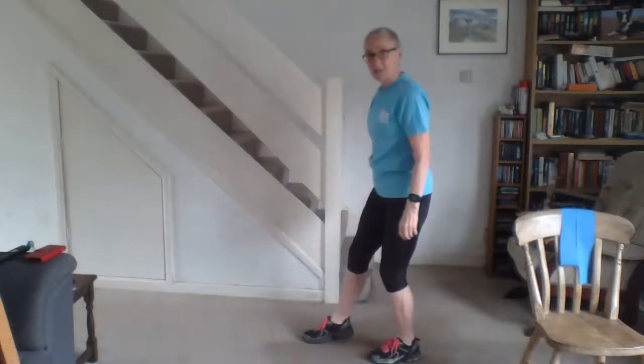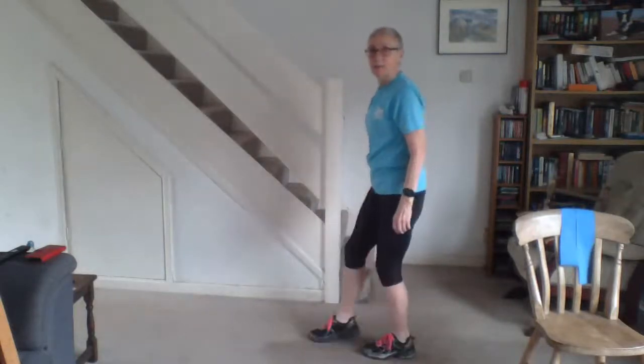3, 2, 1. And then the last one is just a toe tap. And opposite arm, swing your opposite arm.